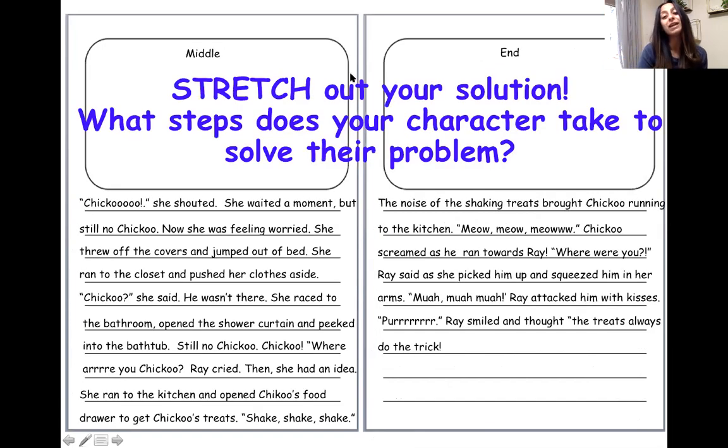Remember, we want to stretch out our solution and tell exactly what steps our character takes to solve the problem, okay? So I'm not just gonna copy my 3 steps and say the end. Watch how I really stretch out each step and add some details about what the character said, did, and felt while doing that step. Here I go.